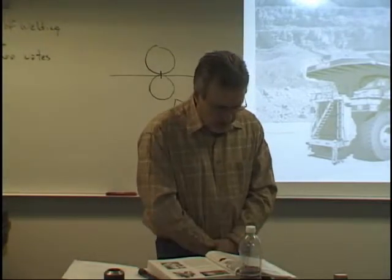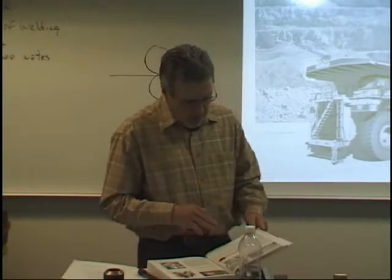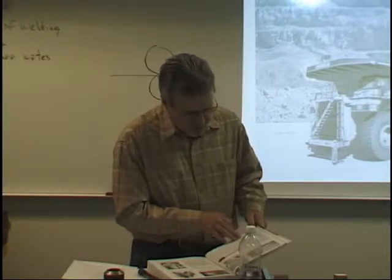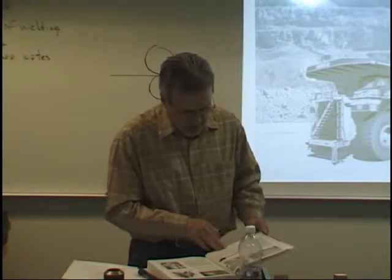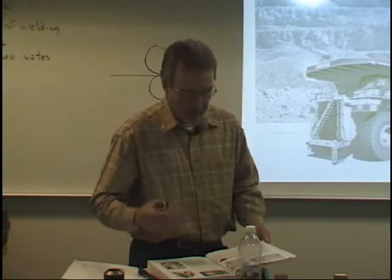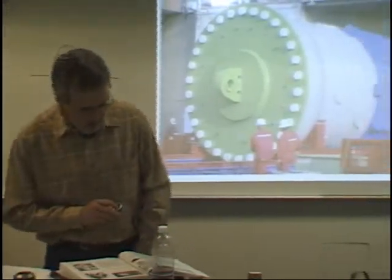Nuclear power depends upon the generation of large concentrated quantities of heat energy, rapid heat removal, a highly radioactive environment, and changes in the properties of radioactive materials. The heart of the process to generate nuclear power is the nuclear reactor vessel. Let's see if I got a picture of that. Yeah, there it is. This came out of your book.